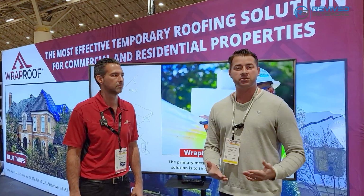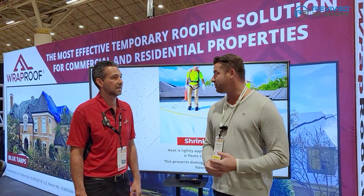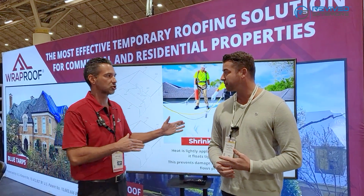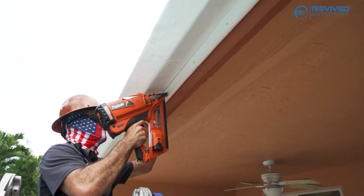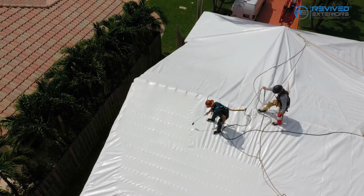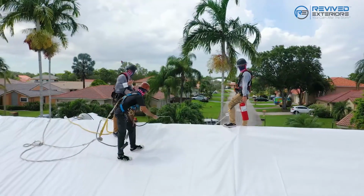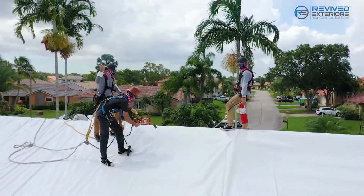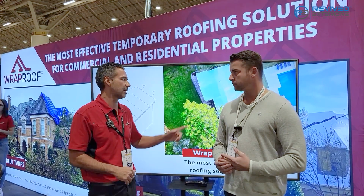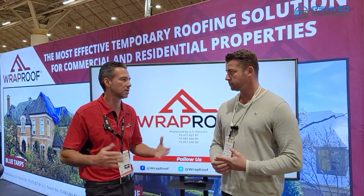And then at the end of the day, you're saving your insurance company a lot of money from any potential interior damage. Exactly. And remember, when this is installed, you haven't changed anything. You've secured the property in its post-loss state, so you can see exactly what happened. So oftentimes after a big storm, it takes adjusters a lot of time, a few days or even a few weeks to get out to the job site. Now you can secure your home, and then when they need to go look at it, you cut it open. It's the same as it was after the storm.